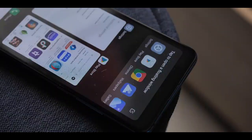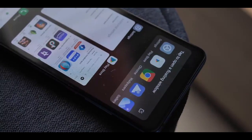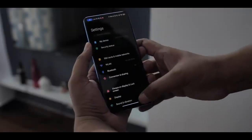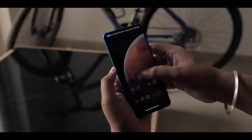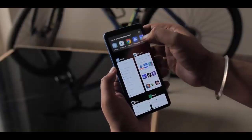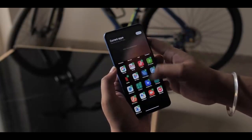Now, one of the features in MIUI 12 I was actually excited to check out is freeform windows. Okay, so the feature is called floating windows in MIUI 12, and there are three ways to run an app in a floating window. You can just swipe up on an app and hold and bring the app to this icon to put it in a window. You can even run an app in the floating window from the multitasking screen. Yeah, you get a bunch of these apps and you can add your favorite apps here.